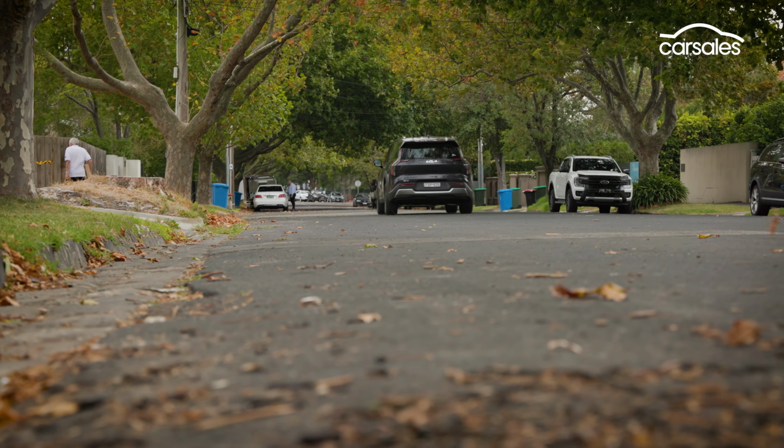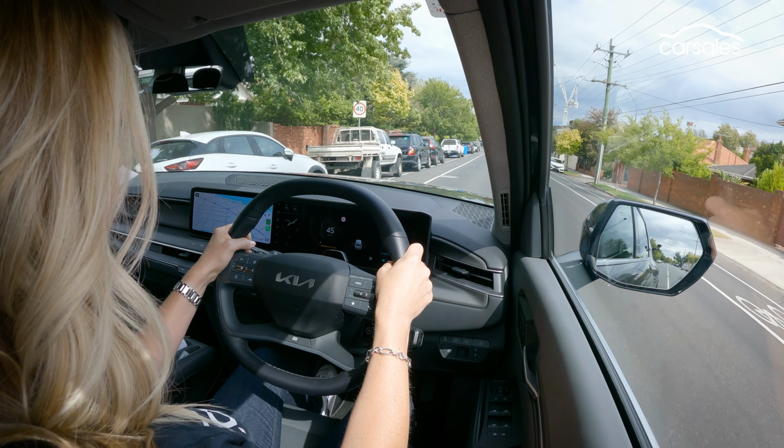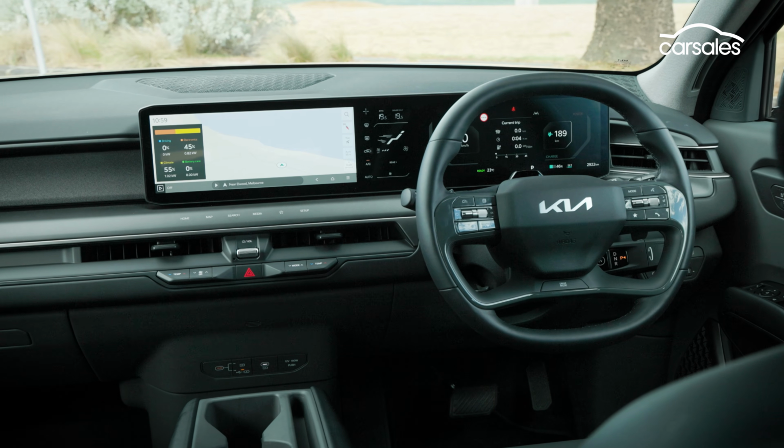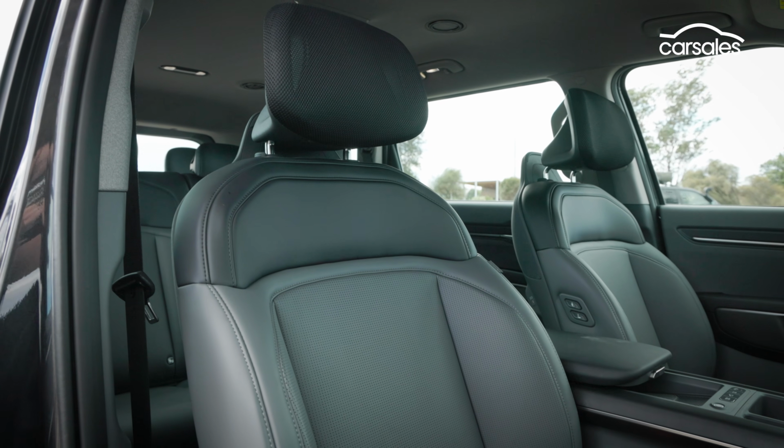It's true that lugging the family load comes with compromises, and your sanity maybe, but there are a few to mention in the EV9 Air. This is a capable, flexible, and comfortable 7-seater.